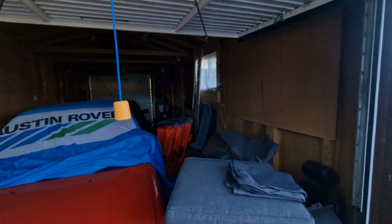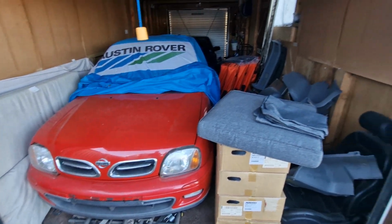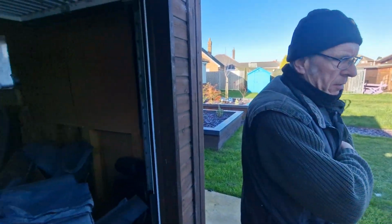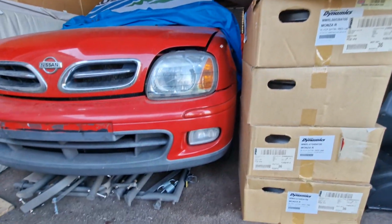Effectively, it's a bit of a mishmash of everything that Nissan had left over. All that four-wheel drive. Frontera? No. Navara? No. Yeah, I forgot what the car was. Well, you'll have to have a think about that. Oh, look, we've got fog lights. I forgot to tell you about the fog lights.